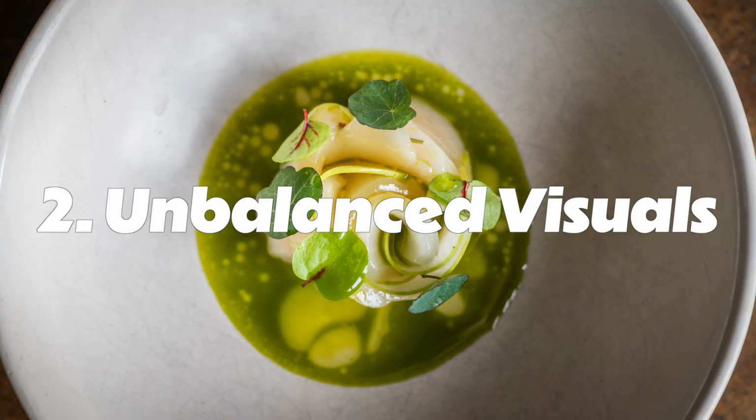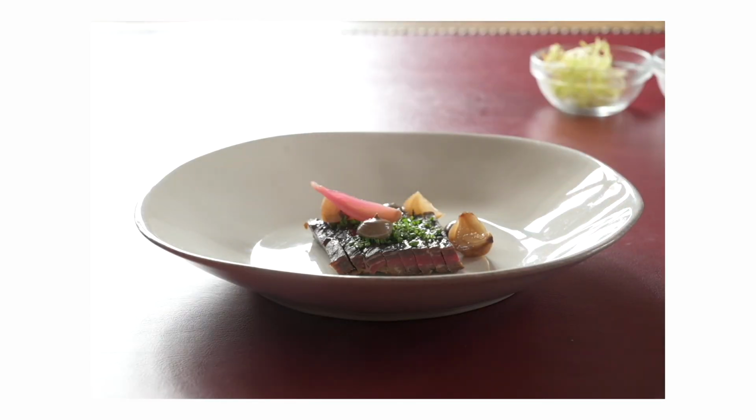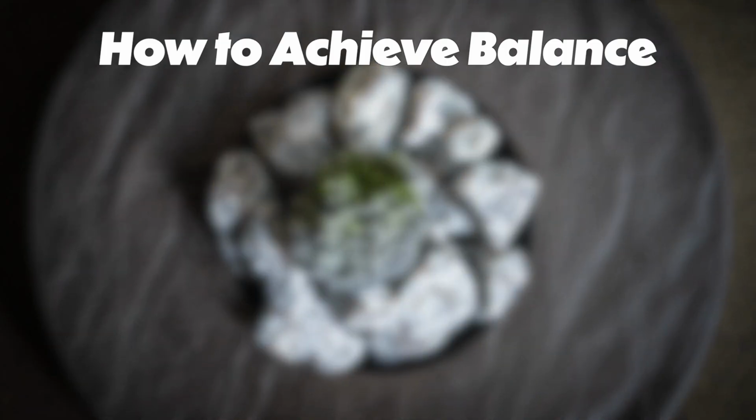When a plate is overcrowded, it often results in unbalanced visuals, with too many colours, textures and shapes competing for attention. This can make the dish look chaotic rather than artful. So understanding balance, like in graphic design, is crucial to creating a visually appealing plate. Balance involves how elements are weighted on the plate to create cohesiveness and satisfaction. Without balance, the diner's eye won't know where to look, and key components might be overlooked. Achieving balance in plate design.